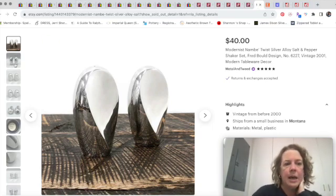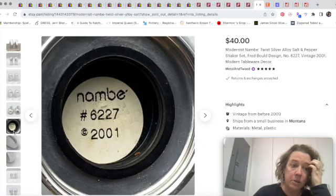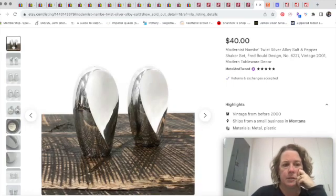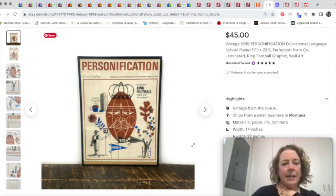Now over on Etsy, we have this awesome modernist looking salt and pepper shaker set, and the brand is Nambe, from 2001, and those sold for $40. It's a brand I keep an eye out for, and I do pick it up when I find it. And we sold another poster, another school poster. This was a different buyer, and this one was for personification, which is super fun.